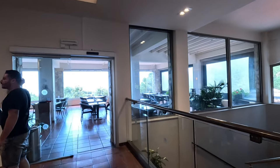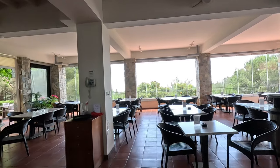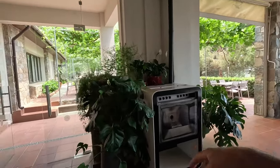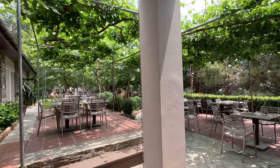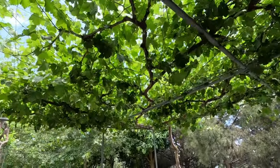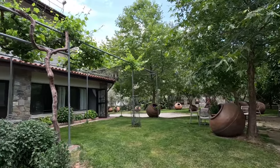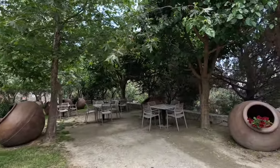Oh, what's this area here? One moment, there's more. Haven't seen this bit. Oh, wow, look at this. Another restaurant. And it looks like it's got a fireplace for the winter. And an open terrace area covered by beautiful vines. And gardens everywhere. There's a kids area there on the corner with a table tennis table.